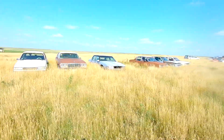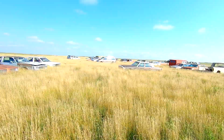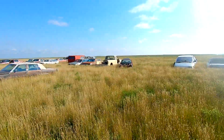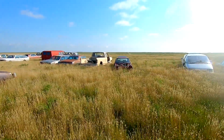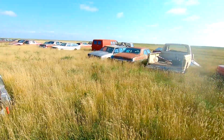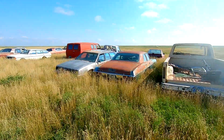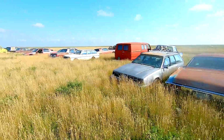But there's just a lot of newer stuff. 80s, 90s, some 70s stuff. There is a 67, I think it's a 67, Impala four-door sedan up here somewhere. No, I'm sorry, it's a 68. It's right here. Complete car, a little banged up.